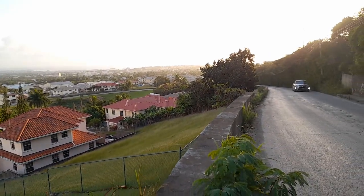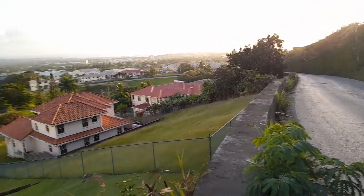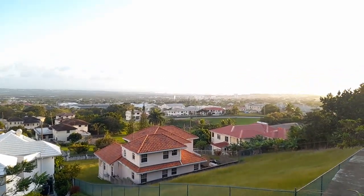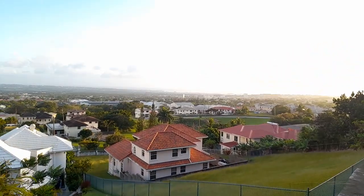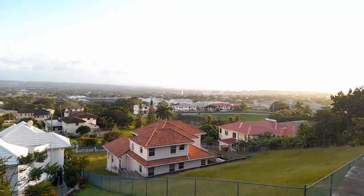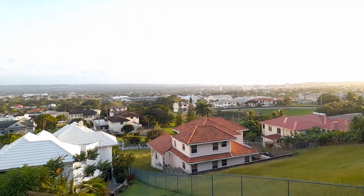And of course, most of all, you can see into the Warrens area, which is just 1 minute down below here, the Warrens Business and Commercial Area, which is known as a city away from the city. And you can see into the Bridgetown Port and Deepwater Harbour, and into Bridgetown, which is our capital. You can see the Central Bank of Barbados, and you can see the Hilton Hotel, which is along the Carlisle Bay area.